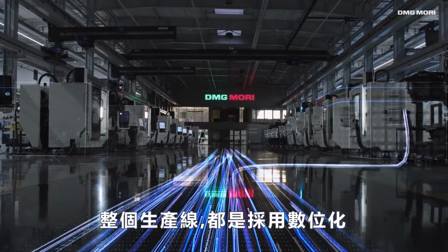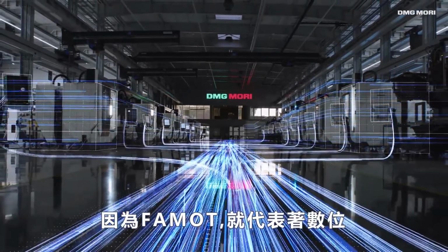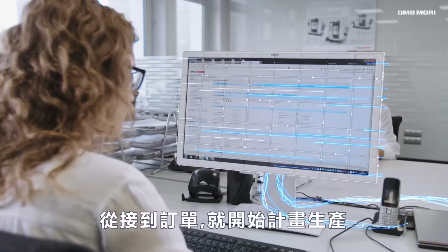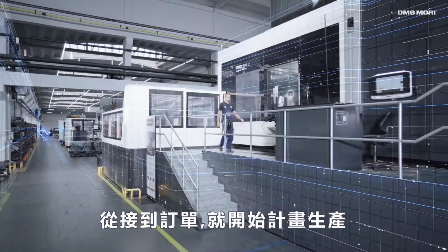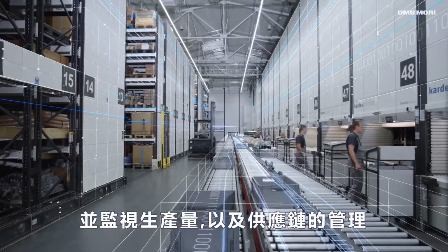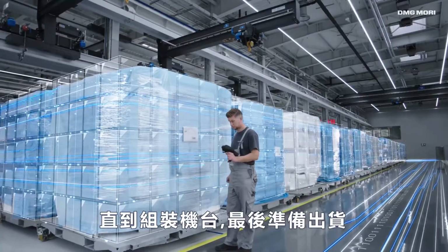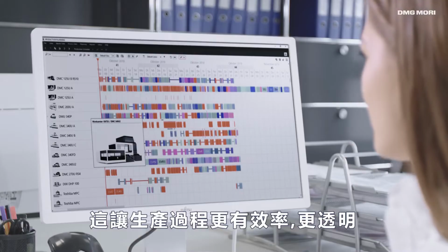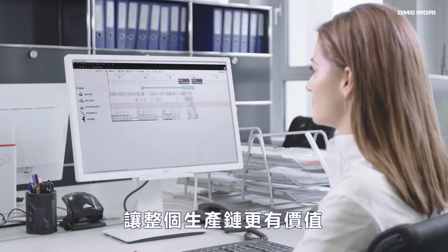Our entire production chain is fully digitized because FAMOT is digital. From receipt of order, the holistic production planning, the monitoring of mechanical production, the supply chain management, the assembly of the machines, right up to shipping. This increases the efficiency and transparency of the production processes across all levels of the value chain.